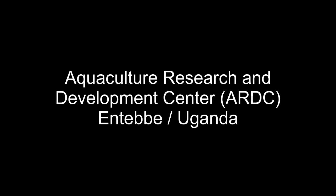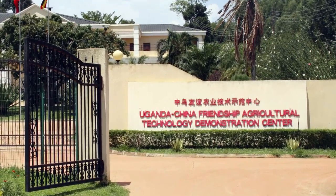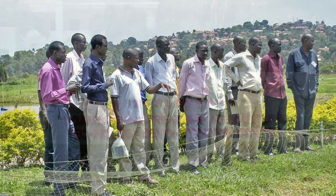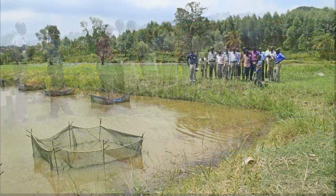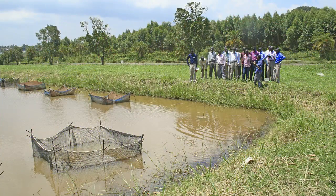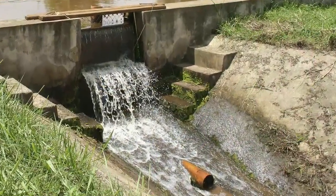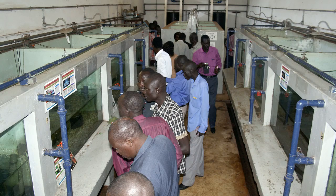Next place to be visited is the Kajanzi Aquaculture Research and Development Center, a joint project of the Ugandan and Chinese government. Here, the visitors from South Sudan admire the modern facilities of the center, which include grow-out ponds, fish breeding and nursery facilities, and an aquarium.